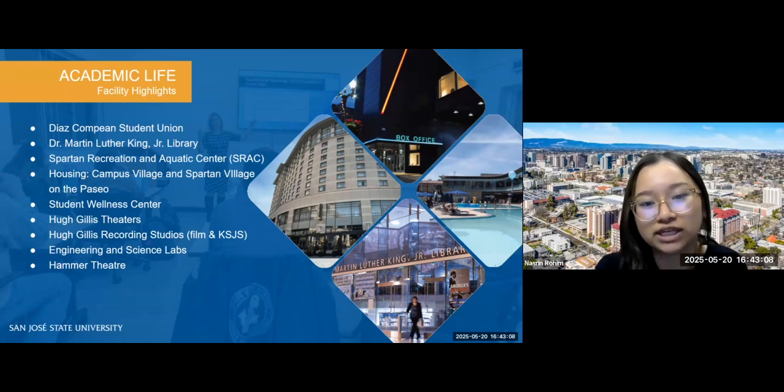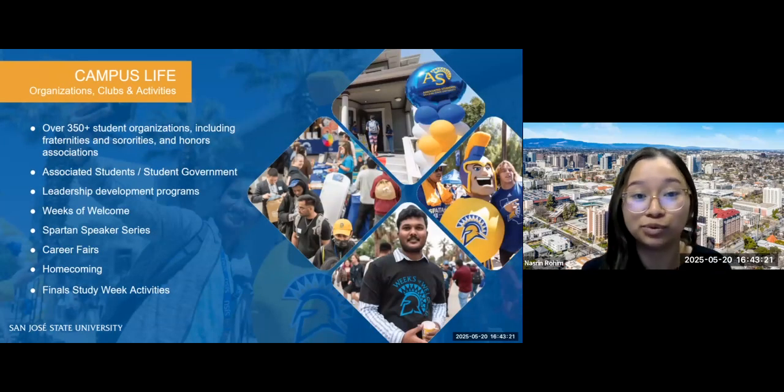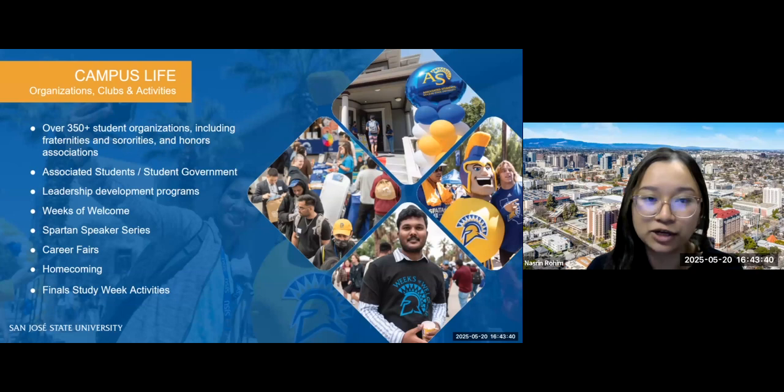And then other amazing resources include our Hugh Gillis Theater and our recording studios. We also have a student-run radio station called 90.5 KSJS. So SJSU's campus life is actually really great. There's over 350 student organizations, fraternities, and sororities, and you can get involved in our student government or participate in different programs, clubs. There's a ton of events that are held too, such as the Weeks of Welcome to welcome our new students, our Spartan Speaker Series, where we meet celebrity keynote speakers or other famous keynote speakers as well.